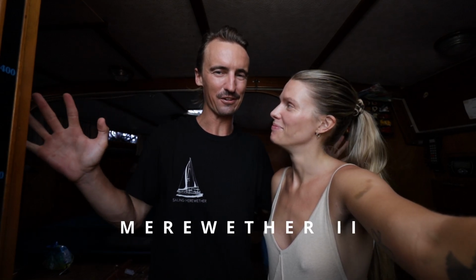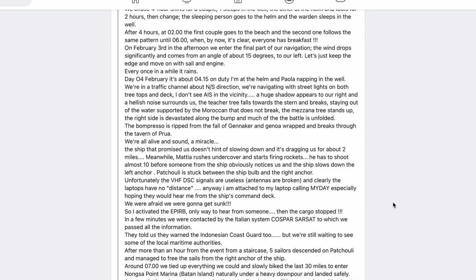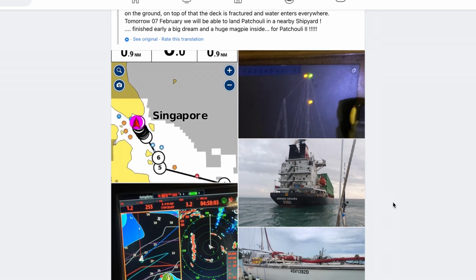Hi guys! Welcome to Merewether II. This is our new vessel. We're extremely excited to be here. It's been a long time coming actually. We heard about this vessel crashing back in, I think it was February.